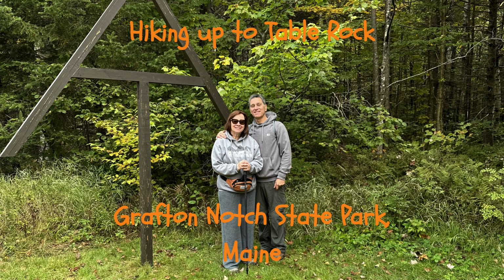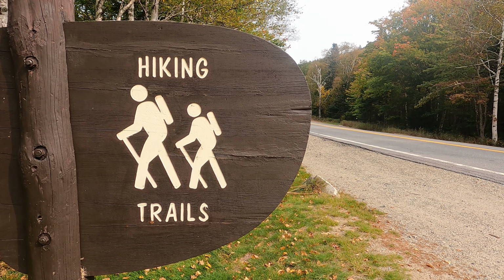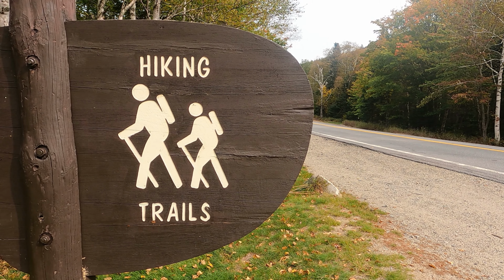Today's hike is going to be a short section of the Appalachian Trail in Grafton Notch State Park. We're going to head about a mile up the trail to Table Rock. The entrance to the trail is just in front of us, right over here. There's kind of a neat little sign which we'll take a look at in a minute.